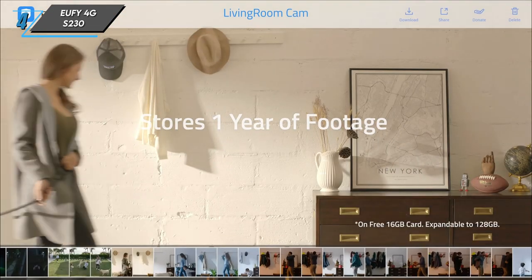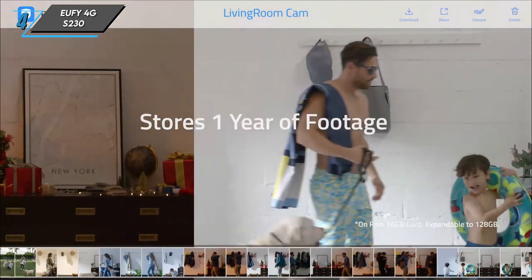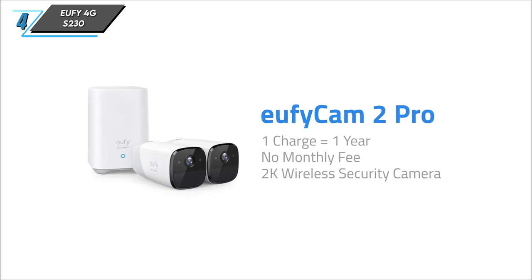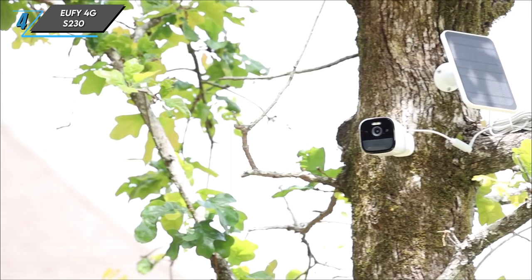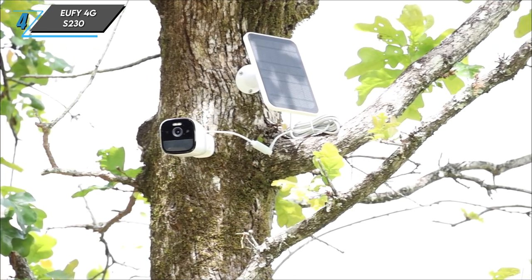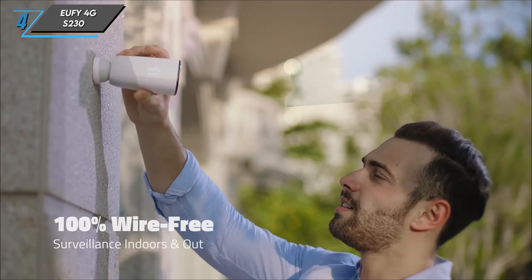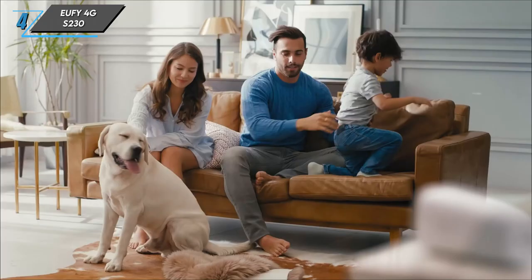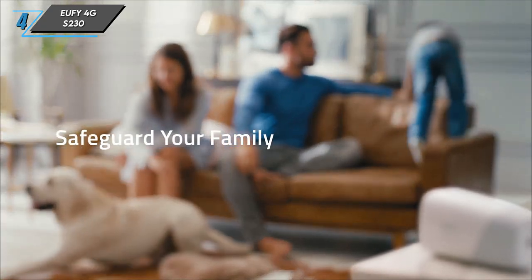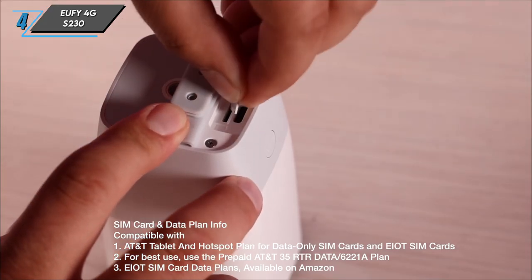In terms of smart home support, the Eufy 4G Starlight Camera S230 plays well with Amazon Alexa and Google Home Assistant, adding to its versatility. Picture this, you're away for the weekend and you want to keep an eye on your property. With its IP67 rating, this camera thrives in extreme weather conditions, providing peace of mind wherever you are.